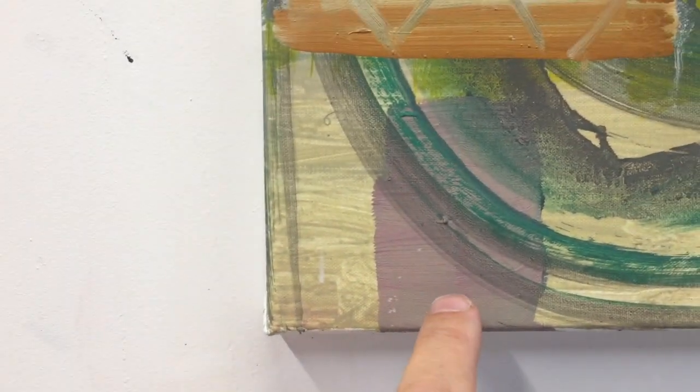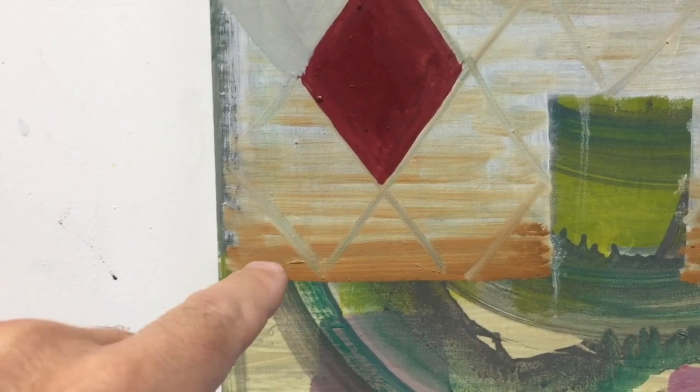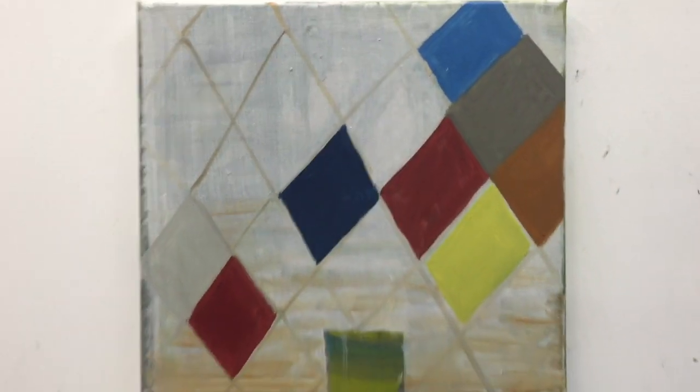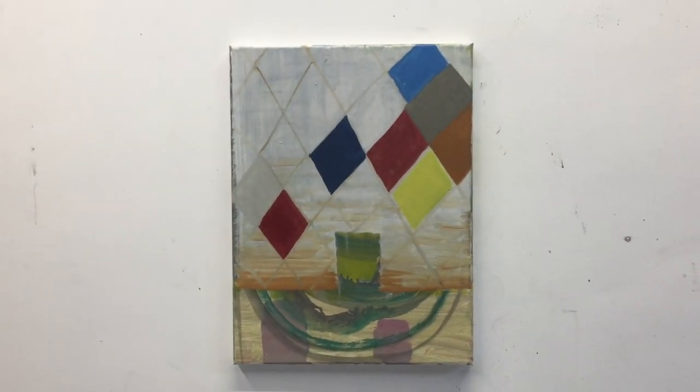Here we see this background upon which this has been painted, then the circles, then this on top, the ochre ones, and then the grid, and then the coloring of some of the diamonds, some parts of the grid.